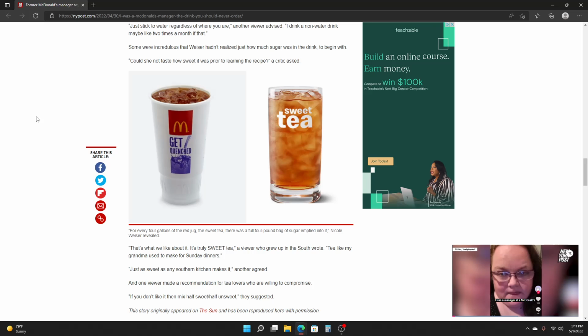Think about how much time you're wasting just sitting in a line waiting to get your food, right? It's horrendous. You could end up wasting 20 minutes, 30 minutes in a line. Do you want to spend 20, 30 minutes of your life waiting in a line for a sweet tea? Now here's the thing. There's nothing wrong with getting a sweet tea once in a while, right?